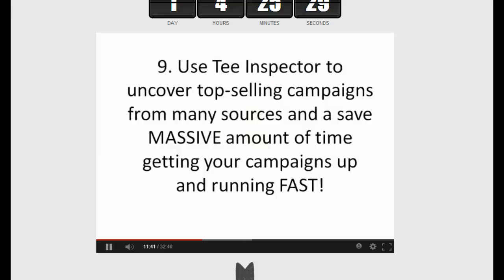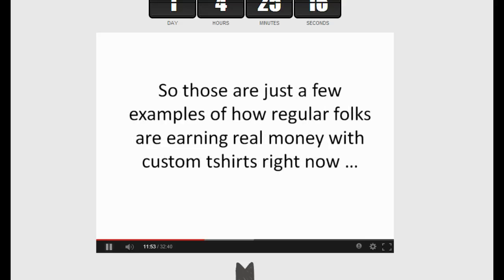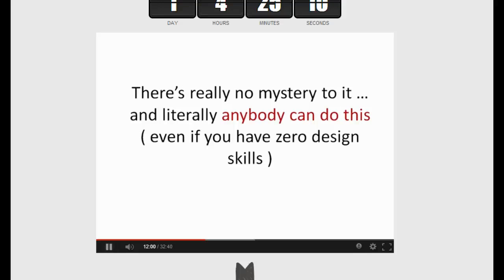And number 9, of course, use the T-Inspector software to uncover top-selling campaigns from many sources, and also to save a massive amount of time getting your campaigns up and running really fast and to manage your campaigns. So those are just a few examples of how regular folks are earning real money with custom t-shirts right now. And there's really no mystery to it. Literally anybody can do this, even if you have zero design skills.